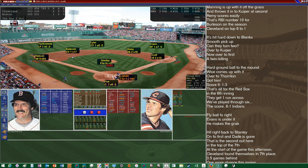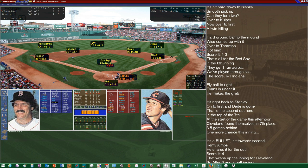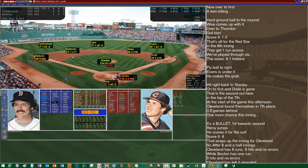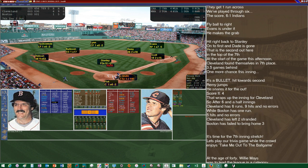Johnny Grubb now, 1 for 2 with a couple of RBIs. And he'll line out to, looks like Remy. Jumps and catches it for the out. 7th inning stretch.